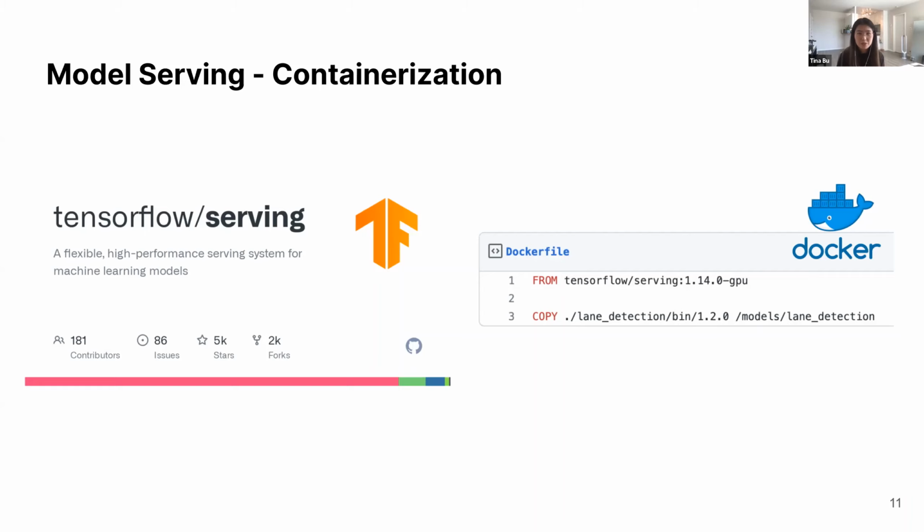All you need with TensorFlow Serving is to create a container with this TensorFlow Serving image as the base image and copy in the model artifacts you just saved. And this base image will handle loading the model and forward the incoming request to your model to do the math and return that result. And this is basically how we automate the prediction step.